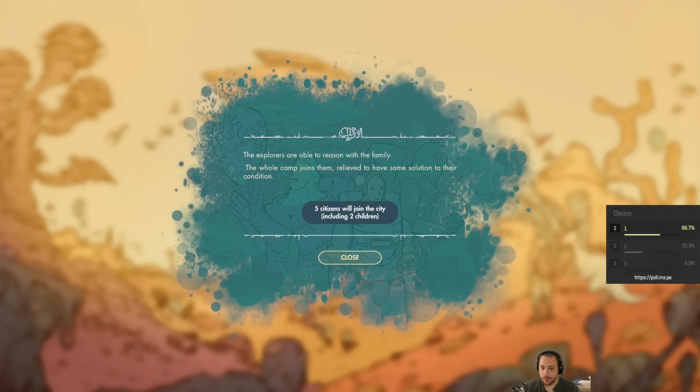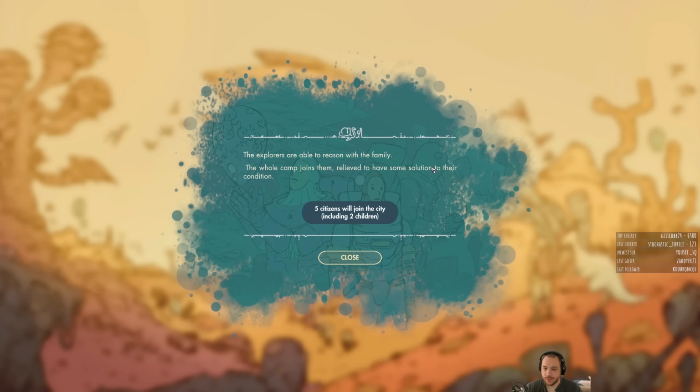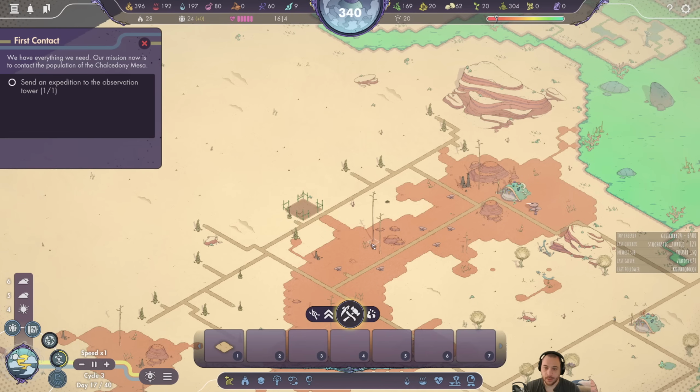Alright. The explorers are able to reason with the family. The whole camp joins them, relieved to have some solution to their condition. 5 citizens will join the city, including 2 children.